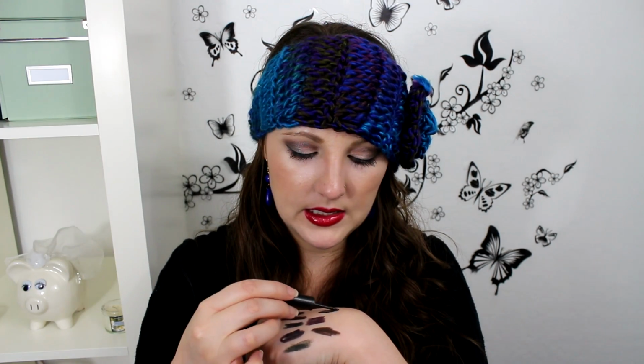Right there, it is not pigmented at all. It's more like a gray than anything else. You do see some of the shimmer in there, so I can see where the pearl came from, but it's just not pigmented. It does not last. You cannot get a solid line. It's so patchy. I don't like it at all.